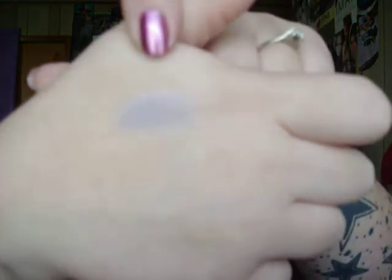But anyway, so I've got this color in Twilight, and it's a really pretty purple blue undertone color. It's purple, but it's got the blue undertone to it. And all the ones that I have are sparkly. I'm assuming all of them are sparkly. They have a total of 16 eyeshadow colors on their site. This is Twilight, and each eyeshadow is $14, or you can get all 16 for $150.